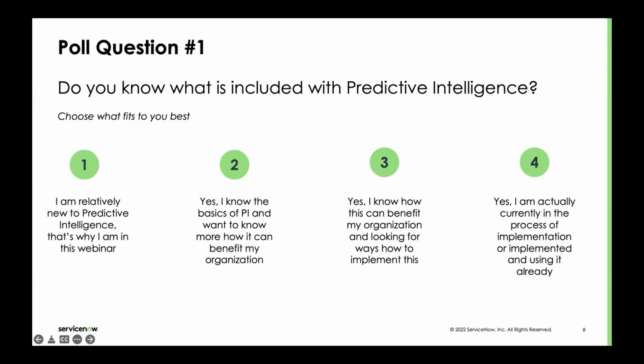To answer this question, we first want to ask you a question in the form of a short poll. What do you know about PI? Please take just a couple of seconds and give us your thoughts. Number one is, I'm relatively new to predictive intelligence, so that's why I'm in this webinar. Number two is, I know the basics and I want to know more. Third is, I know how this can benefit my organization, and I'm looking for ways to implement this. And four is, I'm currently in the process of implementation or have already implemented this. Happy to see some answers. Most of you, about 50%, are relatively new to predictive intelligence. Thanks for joining us, but we also have some folks with us who know about predictive intelligence already, and two who are in the process of implementation. So thanks for joining.